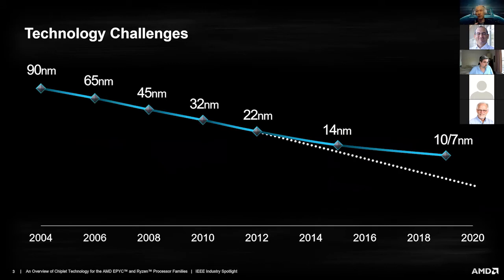Okay, so again, for this crowd, hopefully this is not any sort of major news, but it's been long reported for some time now that Moore's Law is coming to an end, is dying, is dead.